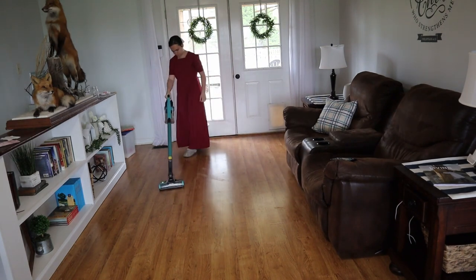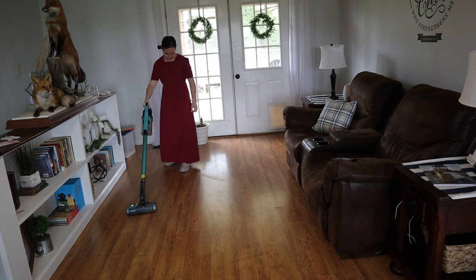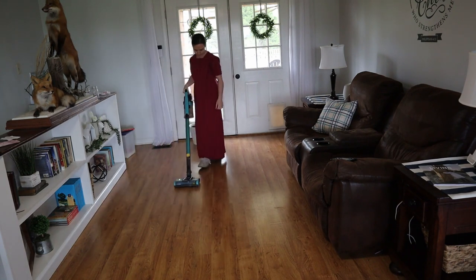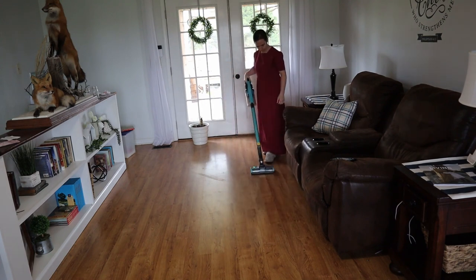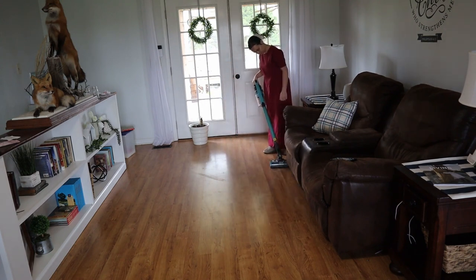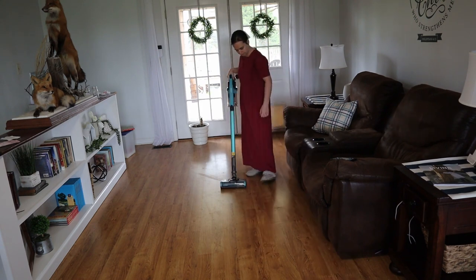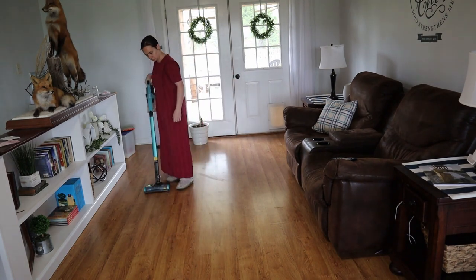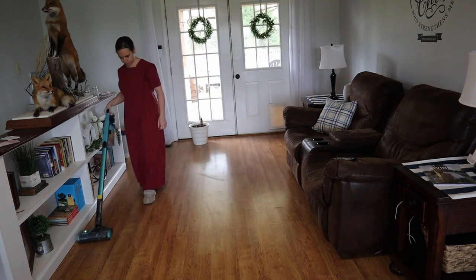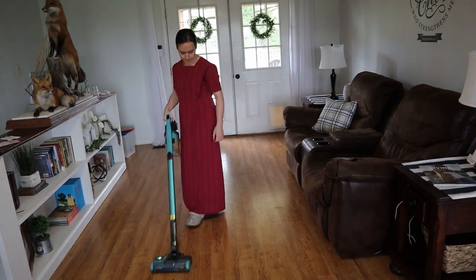And here we are moving on to vacuuming the floors. This is another place where, when I'm trying to speed clean, I look at the floors and, if the floors don't need to be mopped, which let's be honest, they usually do, but if they don't need to be mopped and I'm in a hurry, I will just vacuum them really well and leave it at that. But today I am going to mop the floors, get those nice and clean as well.